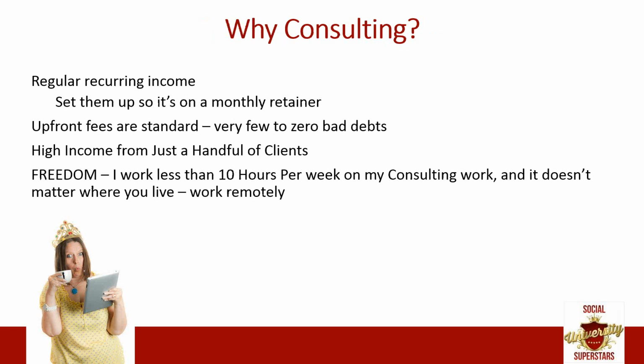Like I just said, it's regular recurring income. So you set up clients on a monthly retainer, so you get paid every month. Upfront fees are standard. You charge for a setup and you charge for month one on day one. Very few to zero bad debts. I'm not going to sit here and say you won't get any bad debts, because you will. There will be the occasional client that hits trouble in month 2, 3, 4, 5, 6, what have you. But it's a hell of a lot different to other people that I see who take on a new client, do a whole load of work for them and then don't get paid. That isn't going to happen, because upfront fees are standard. It's the norm to get paid straight away.